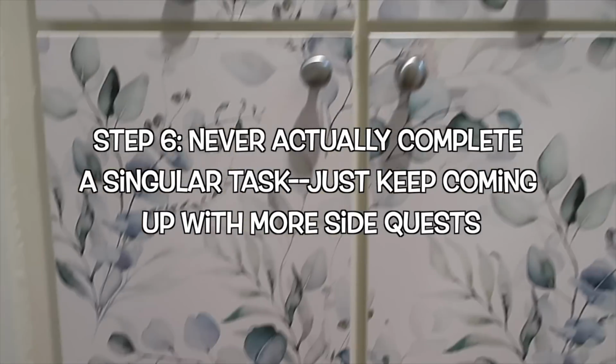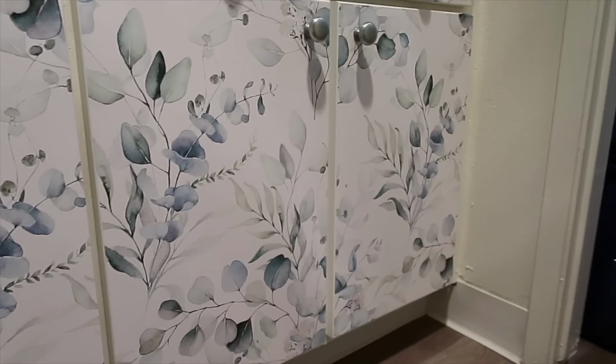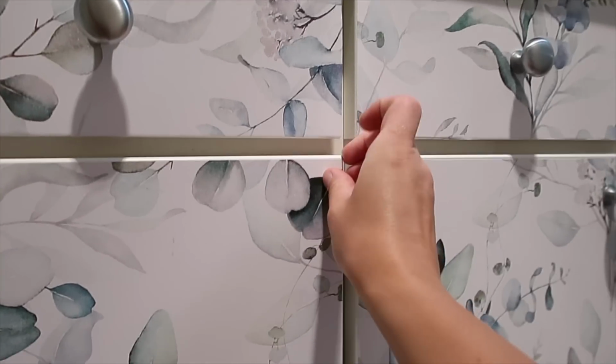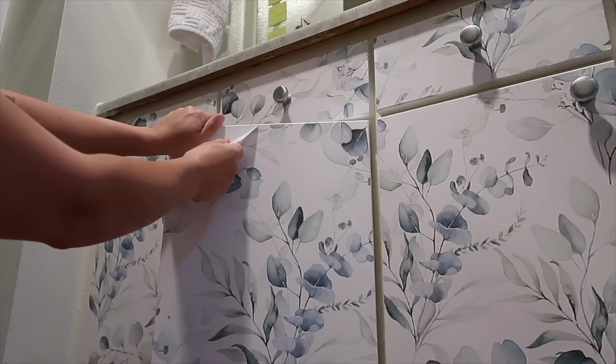Okay, next order of business is seeing if I can get these off without ripping up all of the paint and ruining my cabinets. When I initially bought it, it said it was renter friendly. Who knows if that's true? It's like contact paper, you know?